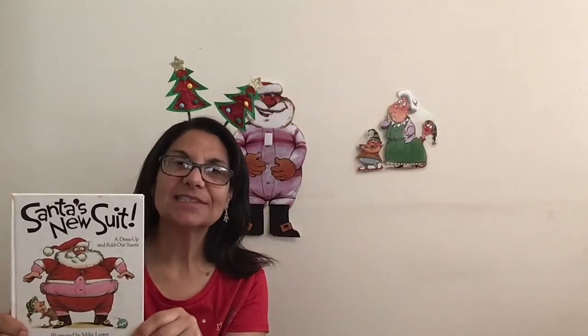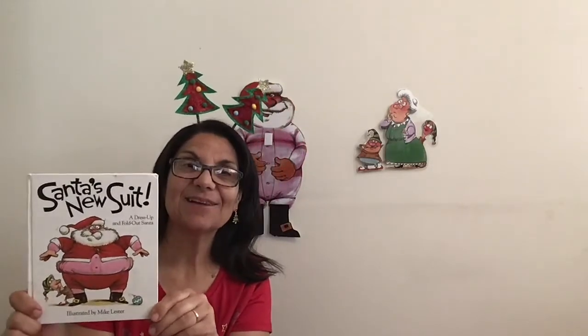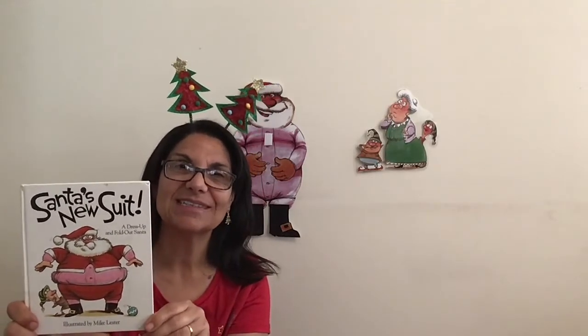I have a beautiful story for you now. Today's Storyboard story is based on a book called Santa's New Suit. It's a dress-up and fold-out Santa, written by Lisa Rojany, designed by Jim Deesing, illustrated by Mike Lester, and published by Angus and Robertson, an imprint of HarperCollins Publishers, and we'd like to thank them so much for allowing me to tell you this story today. Here we go.